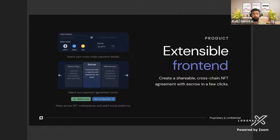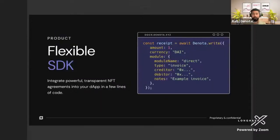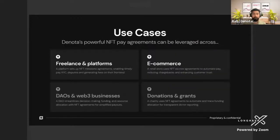Our solution takes advantage of network effects on Web3 social platforms and NFT marketplaces, and it's all made possible by our SDK. So with our SDK, you can integrate Denota's functionality into your dApp in just a few lines of code. So our SDK supercharges your dApp through our composable primitive, enabling some very cool use cases across different industries and businesses. We solve business payment challenges across multiple verticals. We're currently especially focused on e-commerce and freelance platforms.